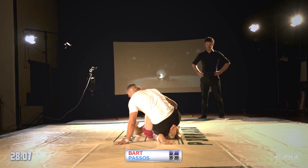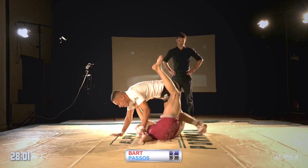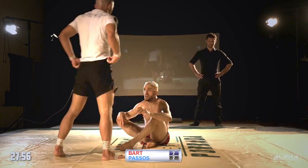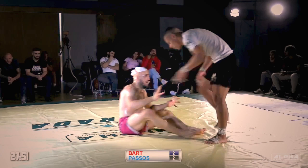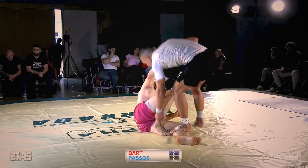Nice guard pass attempt there by Bernardo. He just stepped over it. Well-timed guard pass by Bernardo. But again, without the pressure and body control, it's hard to capitalize. I think Bernardo, instead of jumping over his guard, should try to perhaps pass a bit more slowly with better control.